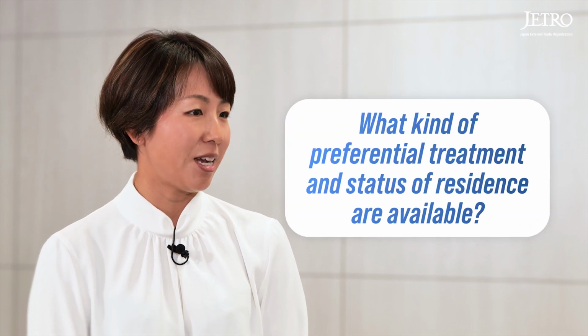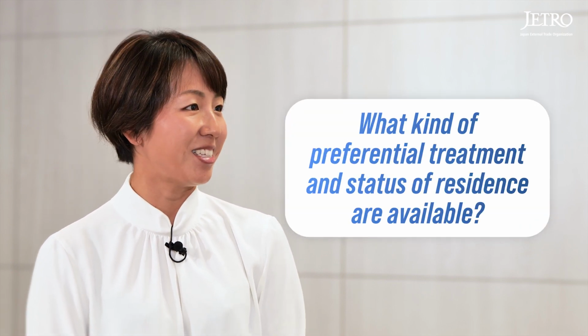Lastly, I'd like to ask about preferential treatment for highly skilled professionals. I think highly skilled professionals such as engineers and academic researchers are interested in working in Japan. What kind of preferential treatment is there? And what about status of residence?